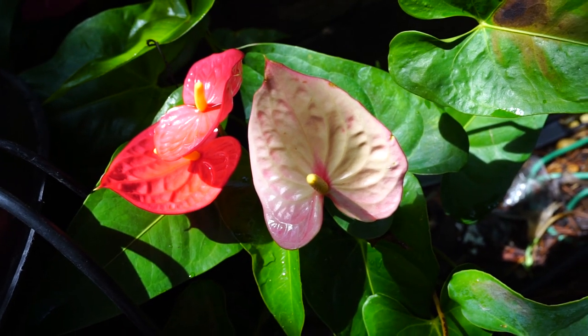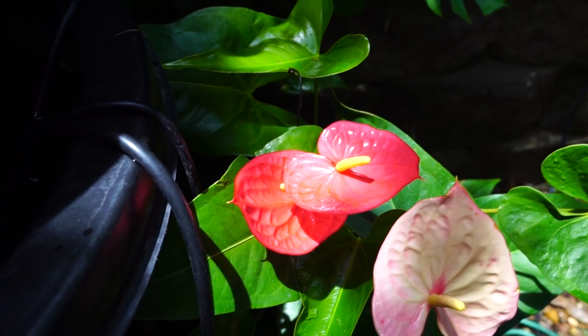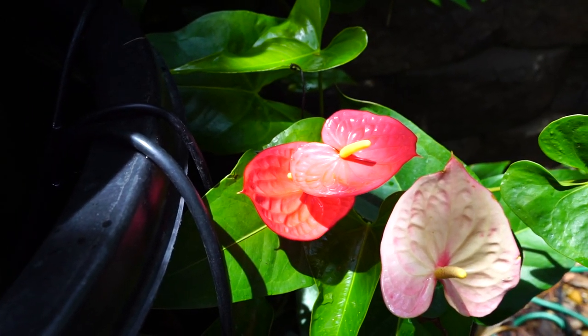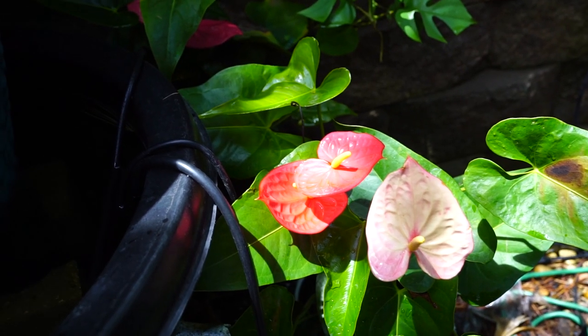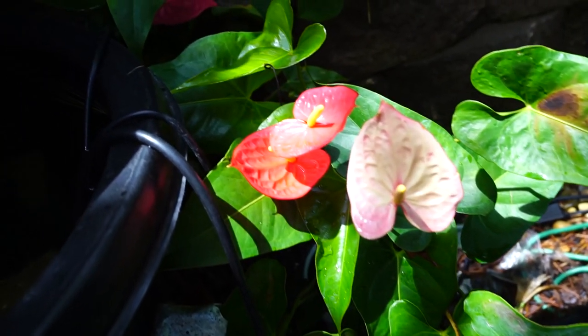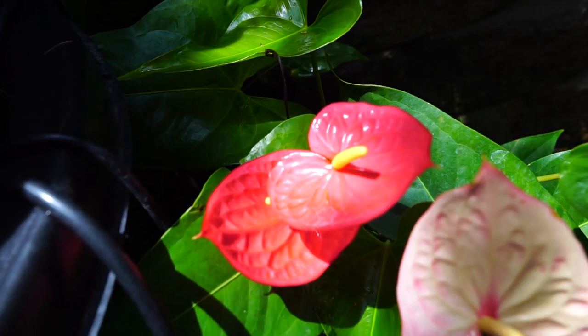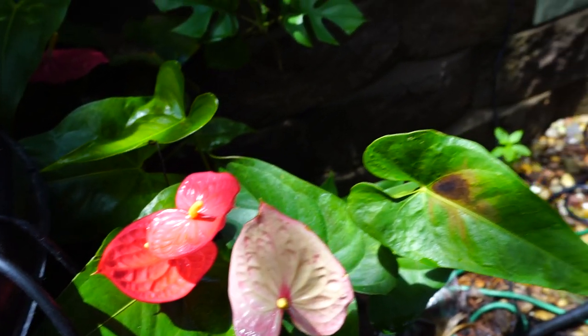You can see this more pale one in the front and then that gorgeous hot pink flower in the back. The challenge with the anthuriums for me has always been finding the right balance of light to keep them flowering. So that's why you see some scorched foliage, because I tend to push them a little bit far just to make sure they're getting enough light to keep flowering. And they are. They just started putting up new flowers, so they're doing well.